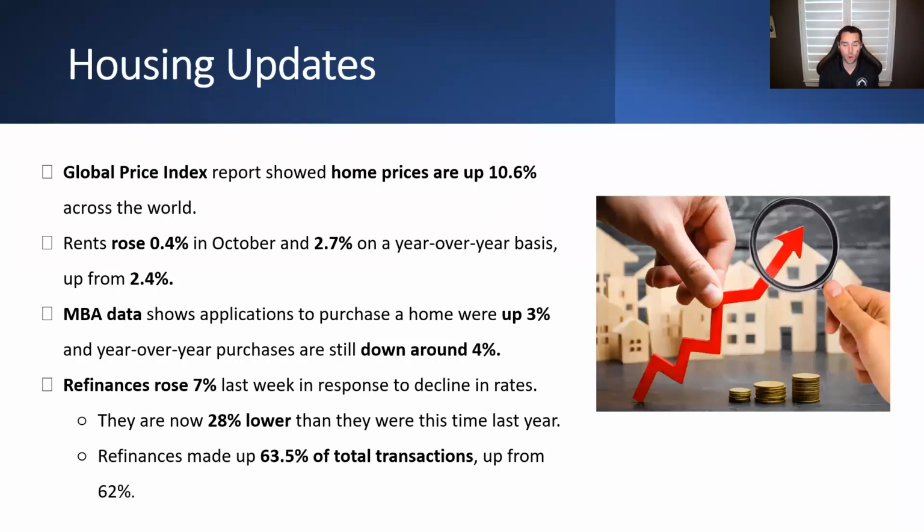So refinances we're always open to, and purchases as well. So make sure you talk to someone on the Mortgage Mark team, so that way we can help you get the best information and see if a refinance is right for you while rates are still good.